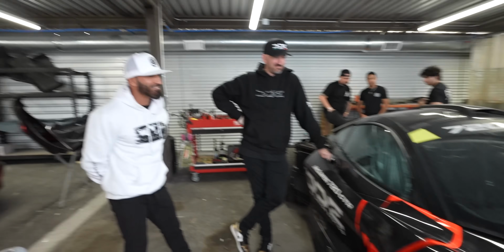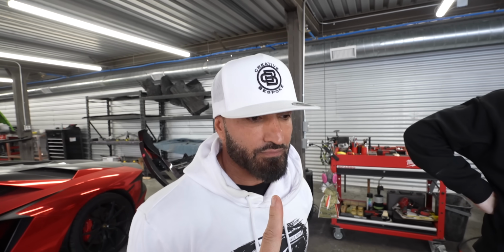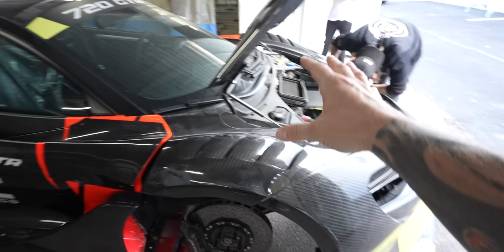Okay, so when you're done and the kit's all on, we're gonna paint this one color. Single color. We're gonna keep that a secret and then we'll reveal that. But it's gonna be one solid color with carbon exposed bits. You'll have to wait to see what we leave exposed.